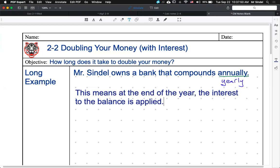So this means at the end of the year, the interest is applied to the balance. You don't get your interest until the end of the year. So maybe I have, let's make it easy, 100% interest, which never happens, right? 100% means you literally double your money by the end of the year.